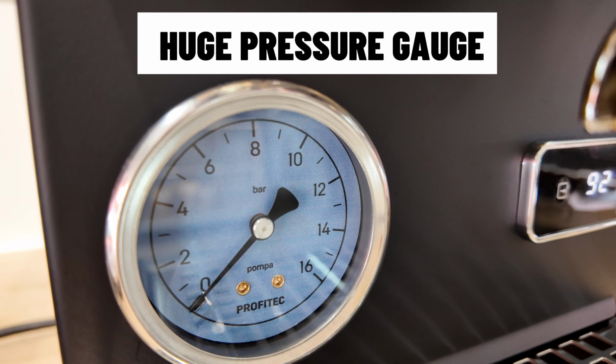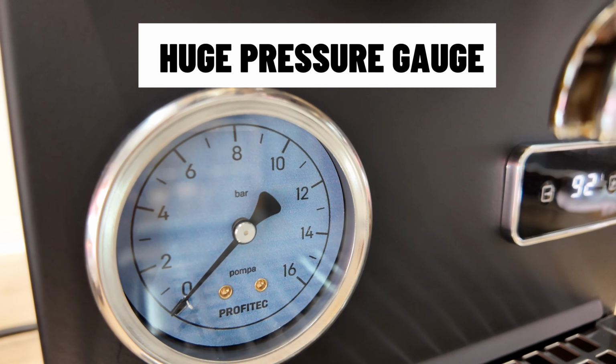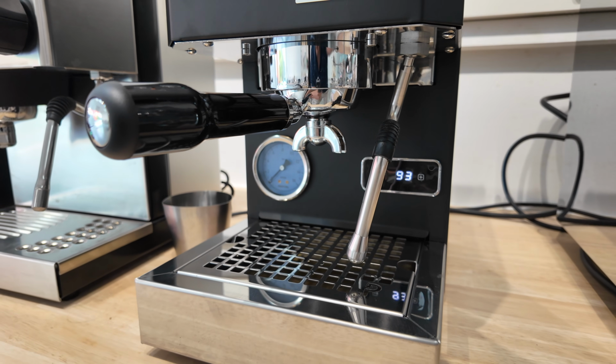But what really starts to set this machine apart from your Rancilio Silvia is the included tech. Firstly, you have a huge pressure gauge, which I think is important because you want to be able to see what pressure your coffee is extracting at. And if you're losing pressure mid-extraction, might mean there's something wrong with your puck and it's broken open and you're getting over-extracted areas. And plus it has an OPV, which is an overpressure valve, which allows you to adjust the pressure on it. And so you can actually drop it down to 6 bars and experiment with some low pressure profiling, or you can pump it up.